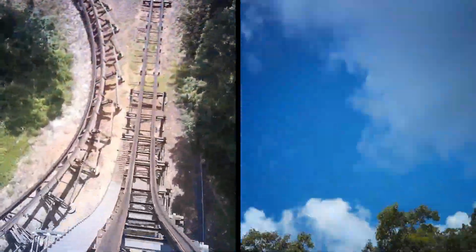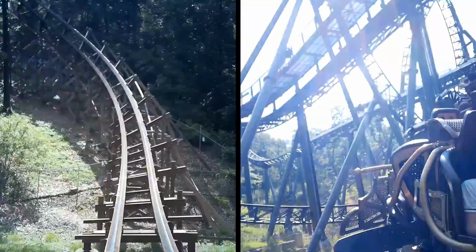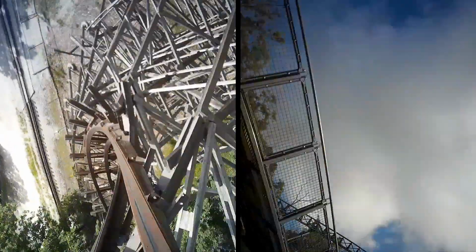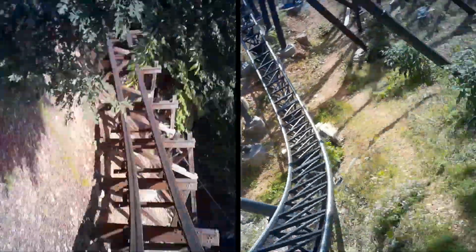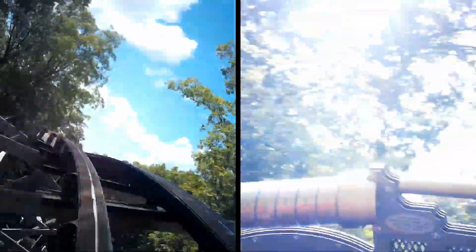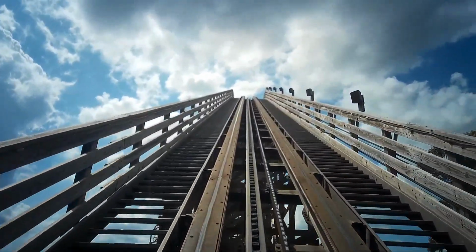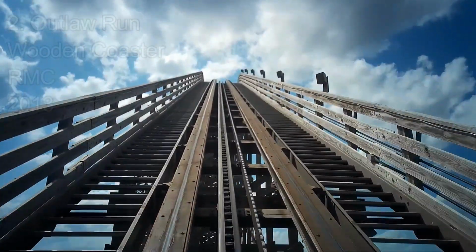We now enter the top 2, which is a controversial topic for enthusiasts, as both of these coasters are great. On my list of everything I've ridden, number 2 is only one spot away from number 1. That is how close these rides are. But my number 2 is Outlaw Run. This was my most anticipated coaster of my Missouri trip, and it did not disappoint.